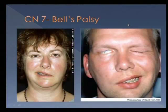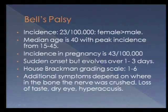So just some pictures of Bell's palsy. Again, pretty easy to see that there's some droopiness on this side of the face. This is a little more severe and it has the Bell's phenomenon, with the eye folding back, I'm sorry, rather than being able to close. So this is just some numbers and incidence that you can review. Interesting that pregnancy is a little more common for it to occur.